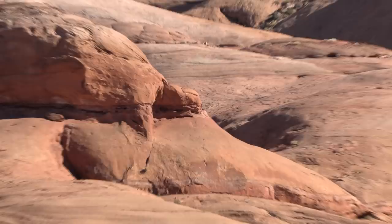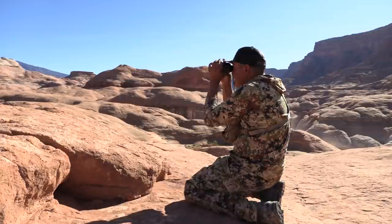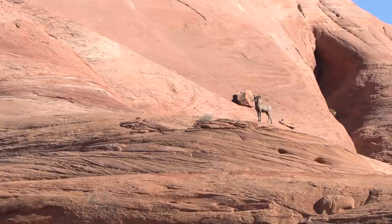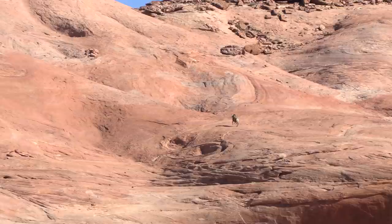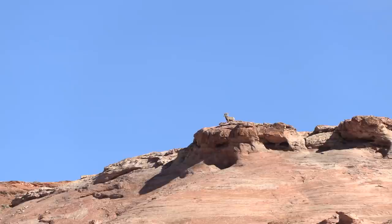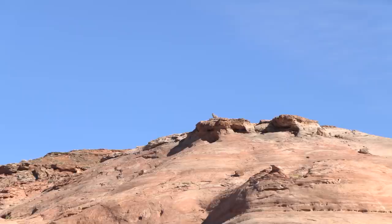Popped up here and we didn't even get to the glassing spot yet. Steven looked over and saw a pretty decent ram that's in the process of just about doing a 360 circle around us. It's actually heading where we wanted to glass. Curious. Joining up with the sheep. Keeps looking.